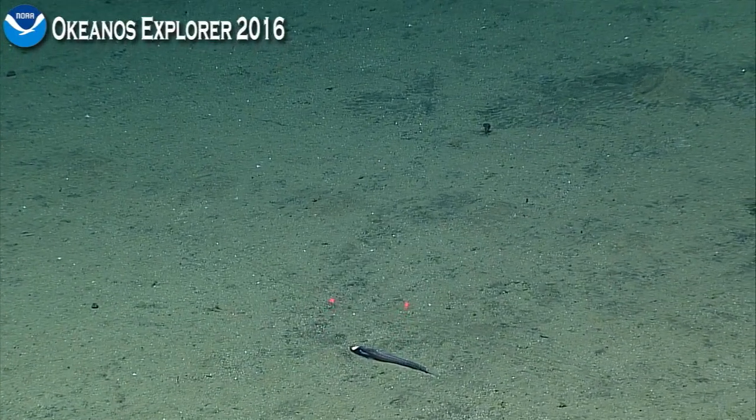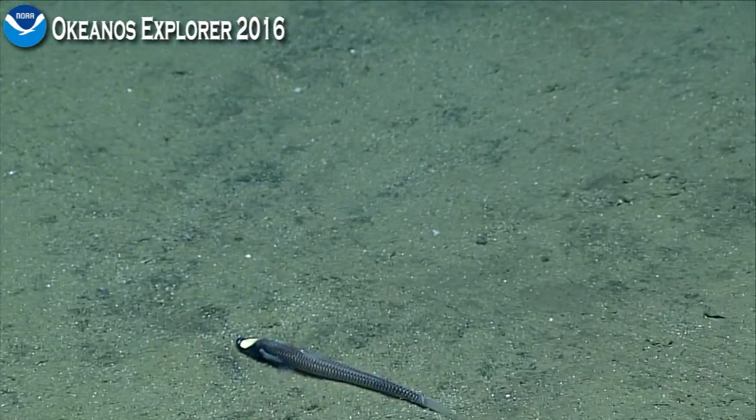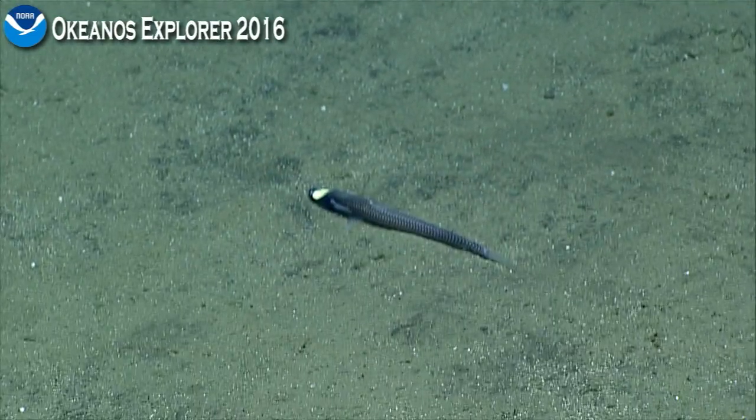That looks like a little fish, probably one of those very small fish with a bright white spot on its head. Those two red dots are lasers, and they are 10 centimeters apart.